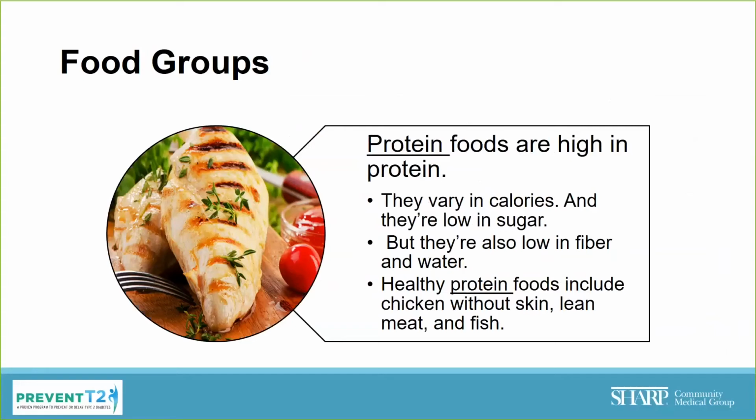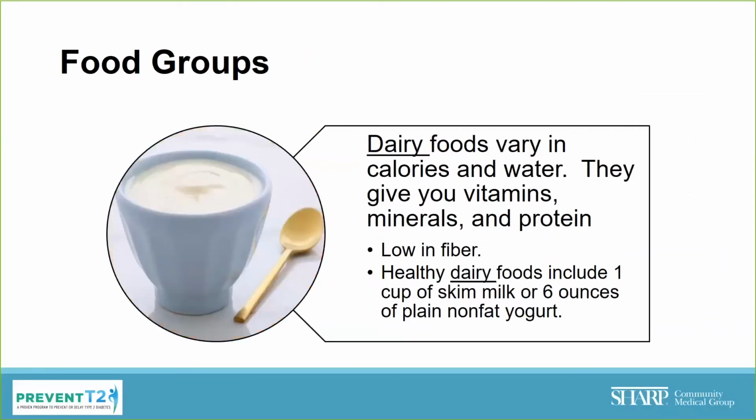Your protein foods, of course, you want those high in protein. They vary in calories, but I do suggest that if you're eating chicken, you try to remove the skin. You can also have lean meat, or a turkey without the skin, and you could also have fish. For your dairy foods, you have a lot of choices, like a cup of skim milk or maybe a non-fat yogurt.